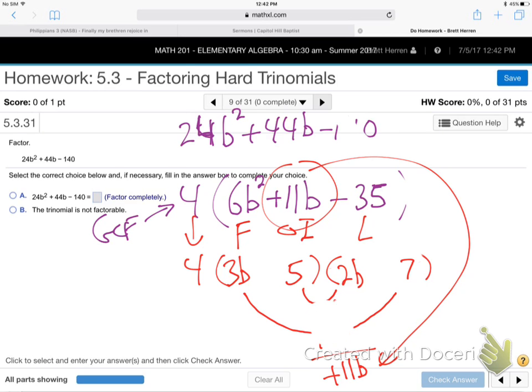So now, what do we got? Now we got 10b, 21b. How can a 10 and a 21 make a plus 11? Yeah, sign in the middle, plus, goes on the bigger 21. Plus 21 minus 10 is plus 11, huh? Sign in the middle on the bigger, right? And where do the signs go from there?